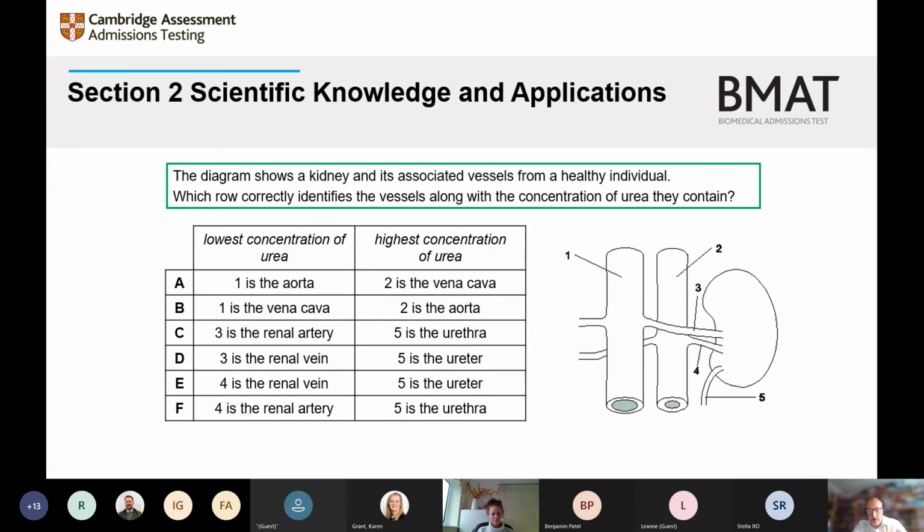If we look at structure 4, we can see that it leads from an artery to a kidney. So that's the renal artery. And the renal artery connects the kidney to the aorta. So we can identify structure 2 as the aorta. That means we can eliminate option A, because option A says 1 is the aorta. So we're already down to options B, D and F.